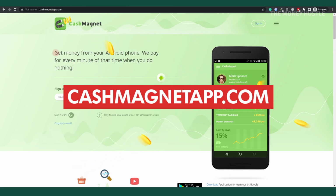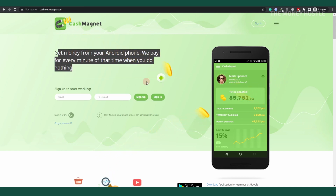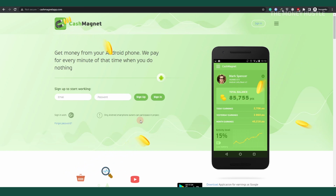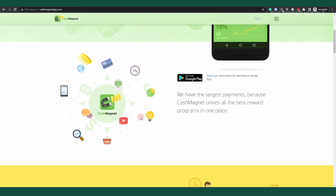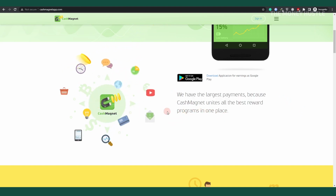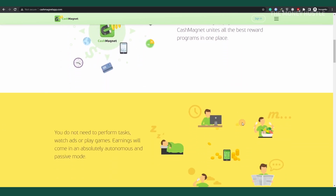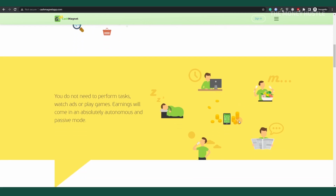The following app is called Cash Magnet, and you can access it by typing cashmagnetapp.com into your browser. You can use it to withdraw money from your Android phone and it will pay you for every minute you do nothing. Because Cash Magnet brings together the best reward programs in one location, it offers the largest payouts. You don't have to do any tasks, watch any advertising, or play any games. Only 2 months of working with Cash Magnet and you can already buy another phone that works for you around the clock. Just like thousands of our satisfied users who do it by merely running the app. Earnings will come in an entirely autonomous and passive mode, so get ready to earn several times more.